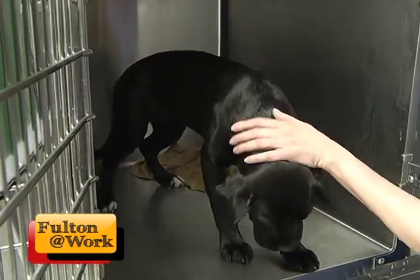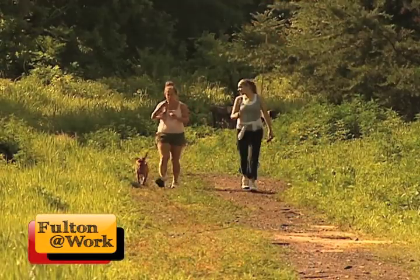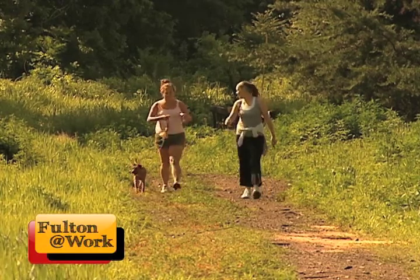We have things that you can do physically here at the shelter, or you can do things off-site, like Dog for a Day, where you come in and check a dog out, just like a library book, and maybe take it to the park for the day and then bring it back at the end of the day, and that way you get some fresh air and the dog gets to get out and be seen.